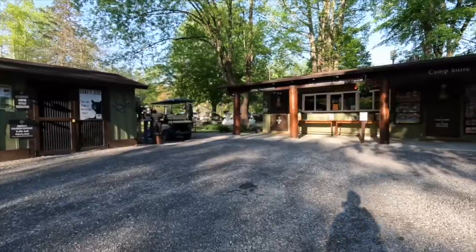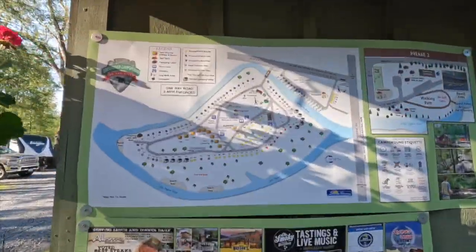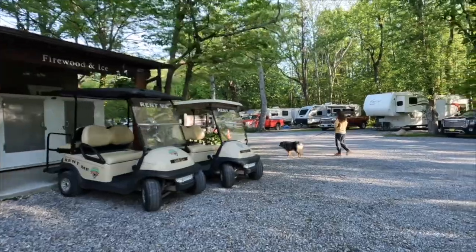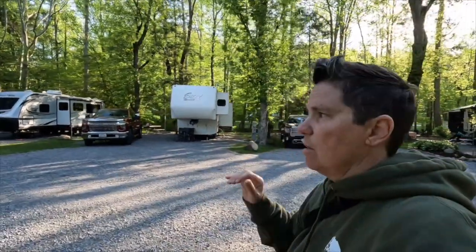Good morning, everyone. Today I'm going to give you a nice little tour of the campground we've been staying at for the past week, Greenbrier Campground. So come along. This campground is located right outside Smoky Mountain National Park. In fact, there is an entrance to the national park right across the street, which we took bike rides on yesterday, which was amazing. Skipped all that craziness in Gatlinburg. But this campground is very well maintained. It's very clean, it's quiet, it's on a river, most of the sites, which is amazing. And I'm gonna show you a little bit around today.